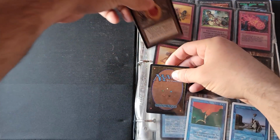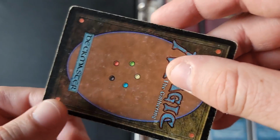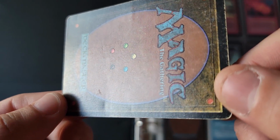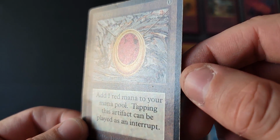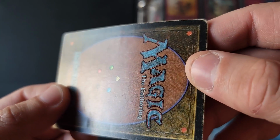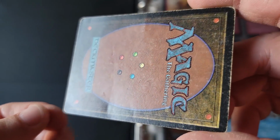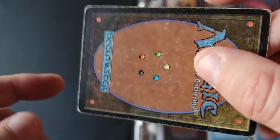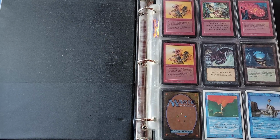Our extremely well-loved Beta Mox Ruby. Holy smokes, through the washer and dryer. We got binder dings and creases. It's nice, but man, holy cow, she is heavy played if I've ever seen heavy played. I almost even go into the category of straight up damaged due to the multiple actual crease damage marks. So we've got an extremely well-loved Beta Mox.